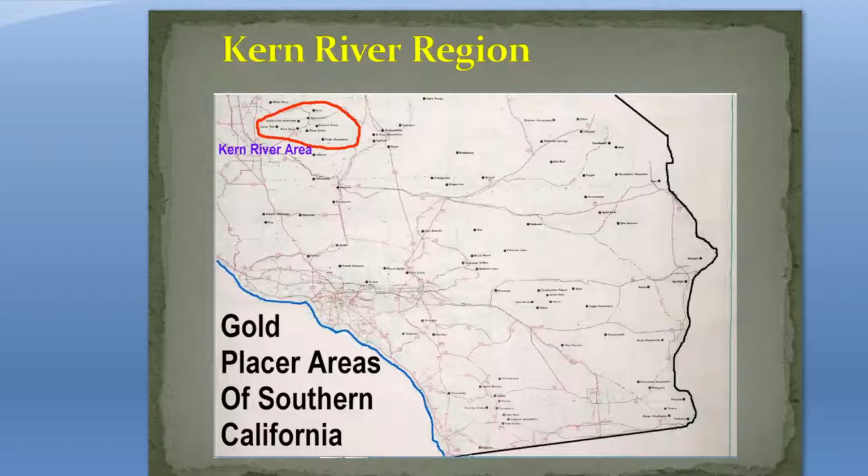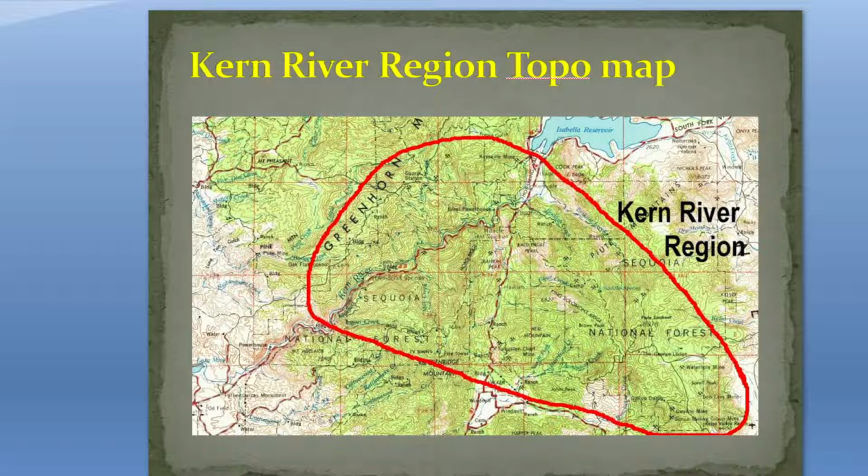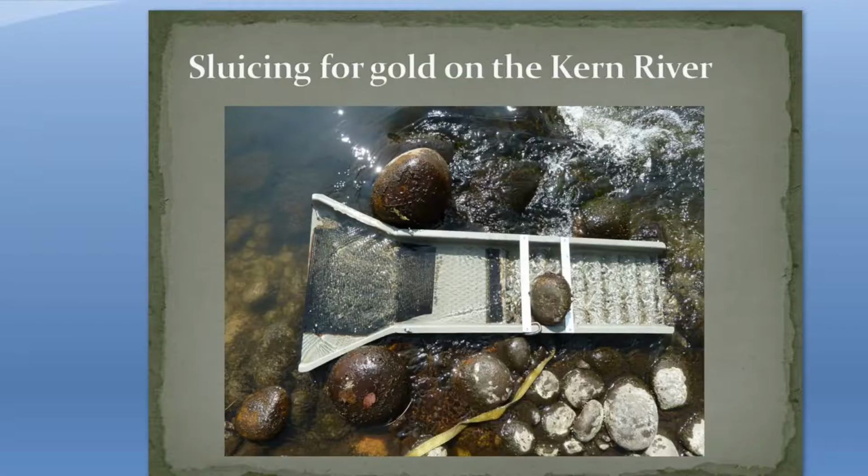Another area to the north, kind of north and east of Bakersfield, is the Kern River region. And there's a number of mining districts here, both hard rock and other placer types of workings. This is a better map of it, and you can see that the area is just downstream and both east and west of Isabella Reservoir. Like I say, there is water here, water enough for sluicing.